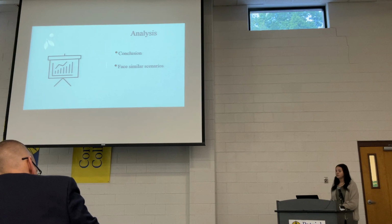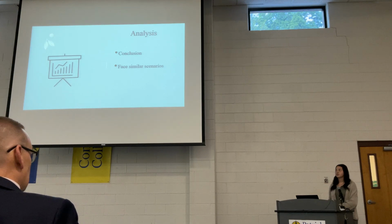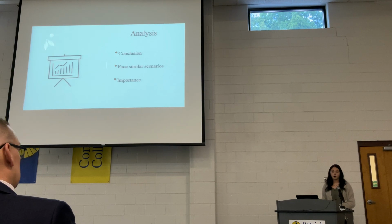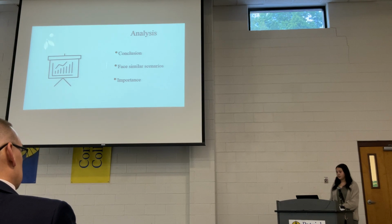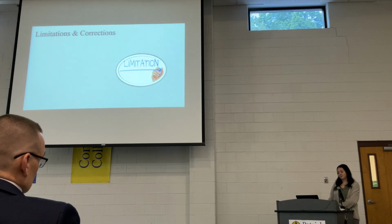Someone that will face similar scenarios as I did in my study will be people who live in dry climates, because they're needing to give their plants mulch because they're not retaining as much water. And also the importance of this is people who live in dry climates. With overpopulation and the over water consumption, we are needing to use as little water as possible. So mulching is a very big thing to do, which can help everyone all around.